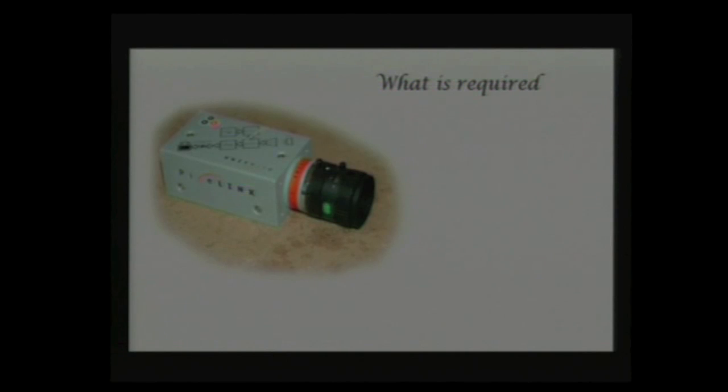Anyway, I've mentioned that this was easy to use, so let me now explain what I mean by this. I've only showed you the viewer, but what is required for the designer to do this? Well, essentially, all you need is a camera. In this case, it's a PixelLink. I've used a PixelLink 1.3 megapixel camera. By today's standard, it's not particularly high resolution.